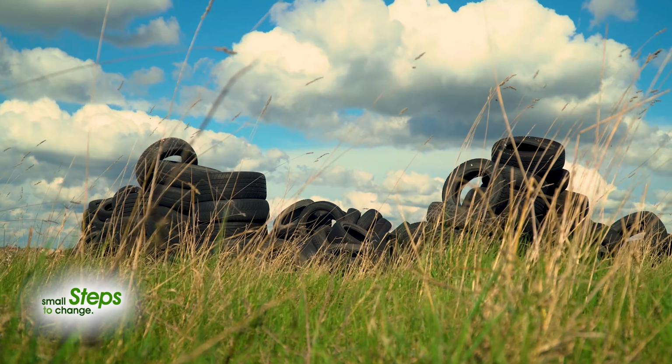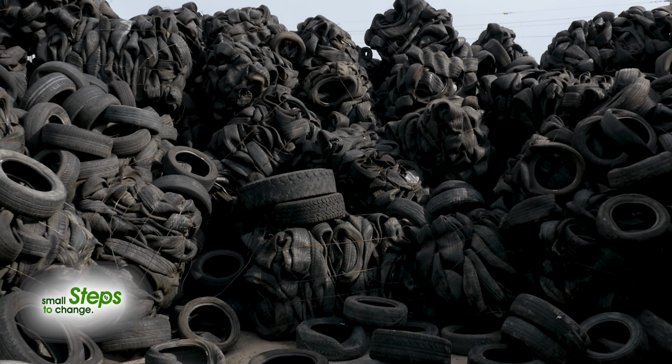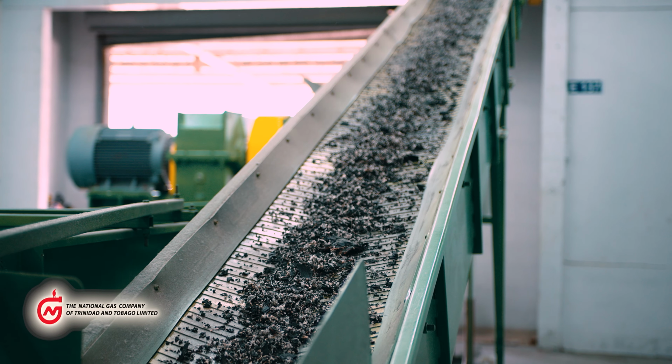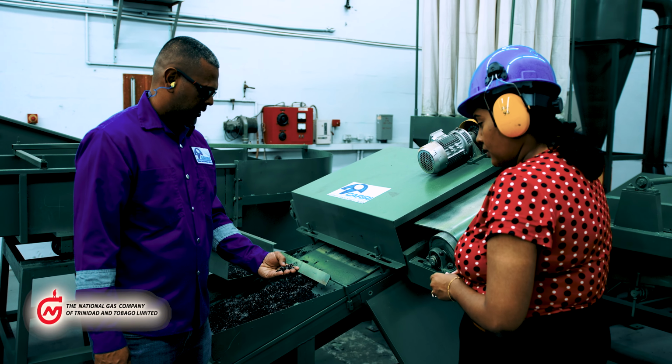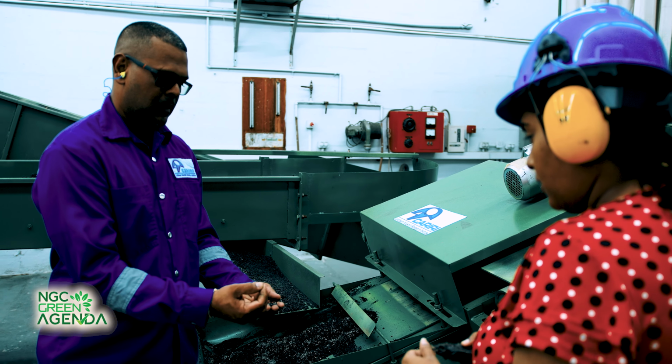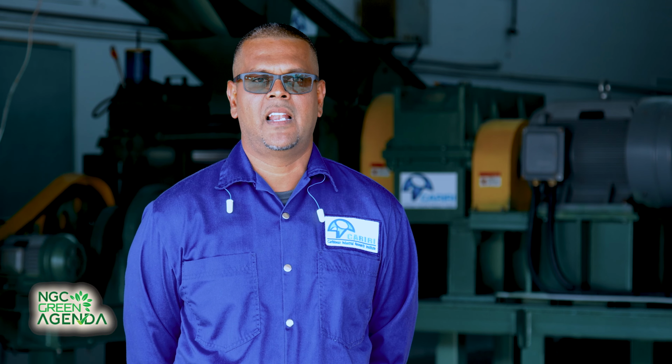Trinidad generates over 1 million used tires on an annual basis. Most of that gets discarded and is not reutilized or reused in any way. So now we can take those tires and recycle them to make a product that is now sustainable. Being part of this initiative makes me feel very proud that I can contribute in the environmental aspect of it.